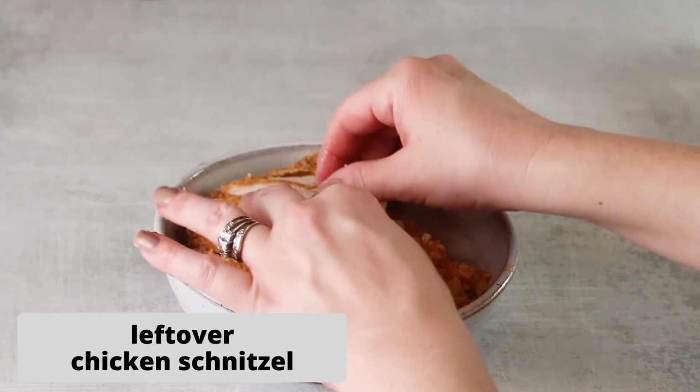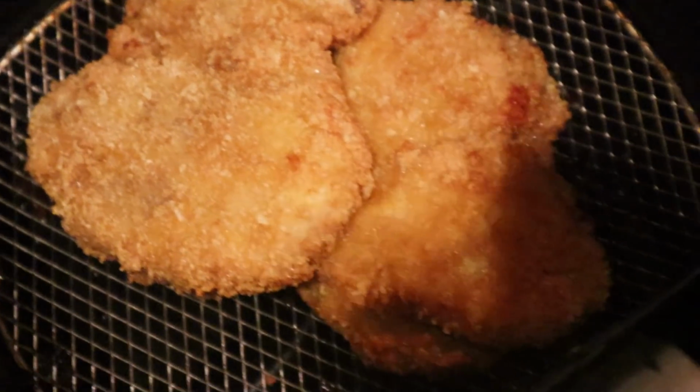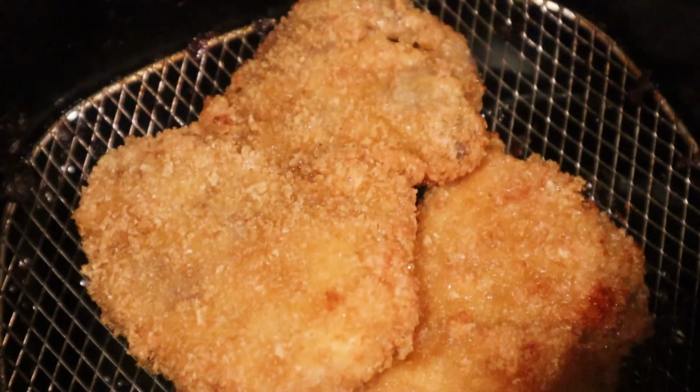It's Monday night, and like I said, we're gonna be using that leftover chicken schnitzel that we made last night to make a fajita bowl. Now, chicken schnitzel can get a little soggy once it's refrigerated. No problem, we're just gonna crisp that outer crust back up in the air fryer. If you don't have an air fryer, you can just pop them back in the oven and heat them for about 10 to 12 minutes until it's cooked through and crispy on the outside. And with the air fryer, we're gonna do the same. I'm gonna heat these up at about 360, 390 degrees for 10 to 12 minutes.